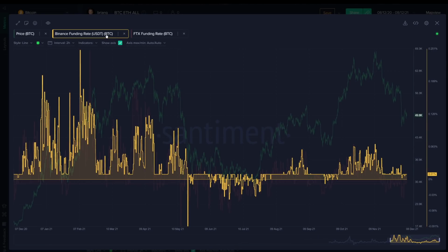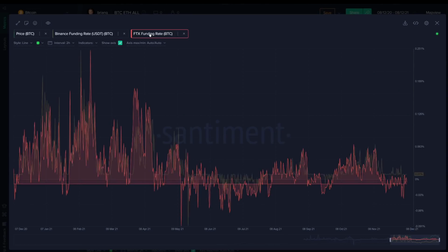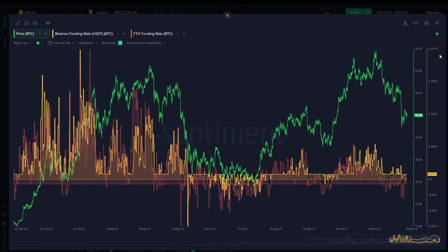People are kind of stagnant, waiting for where a more mid or long-term trend will form next. So not a lot happening in either direction. FTX, pretty much the same thing. It's right near zero right now, and that's an indication that just like on Binance, there's a little stagnation, a little bit of fear to do anything too drastic right now after this big drop, the biggest since May, obviously. And this is a neutral signal.